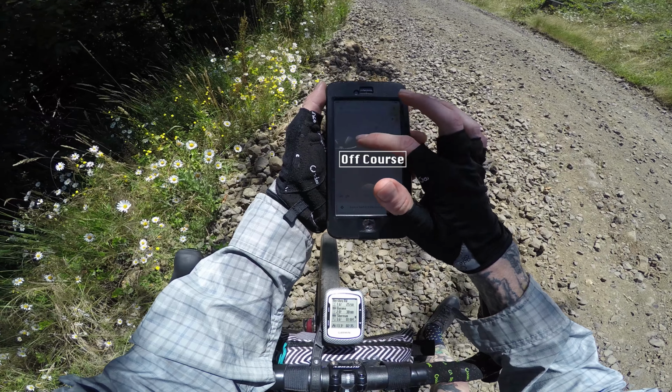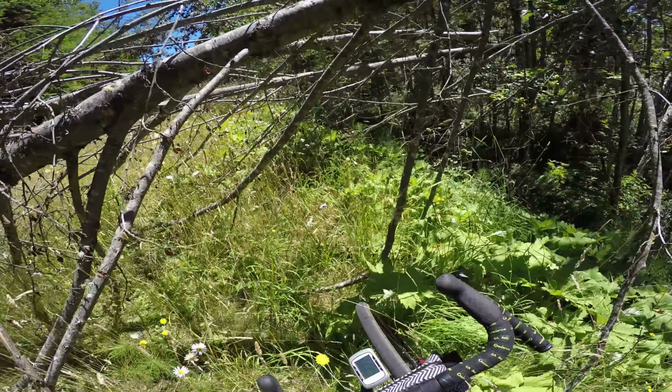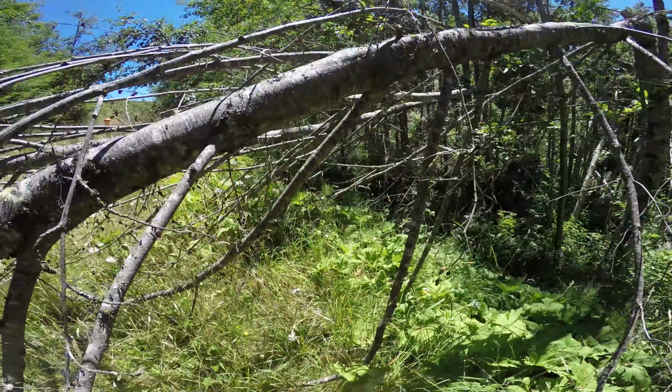I gotta start this off by saying, on the bike, I tend to get lost kind of a lot. That's not totally unintentional. I put myself in some situations where I know that's going to happen. I'm okay with that happening for the most part. I enjoy dealing with getting myself out of those situations.